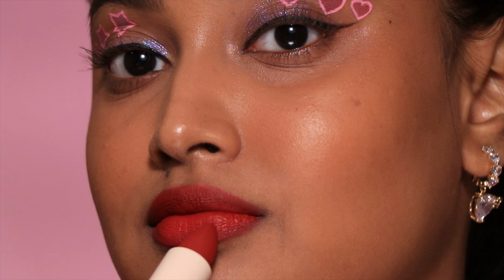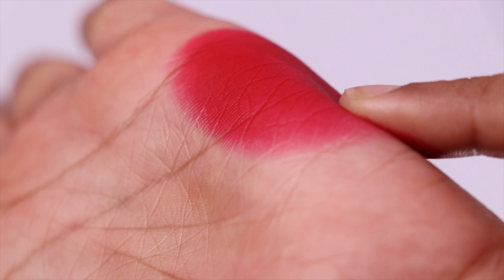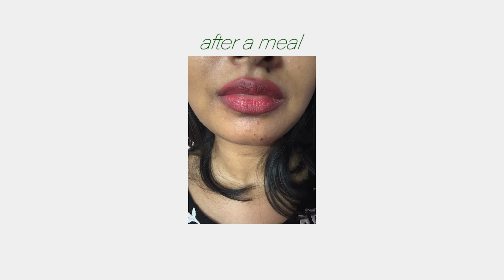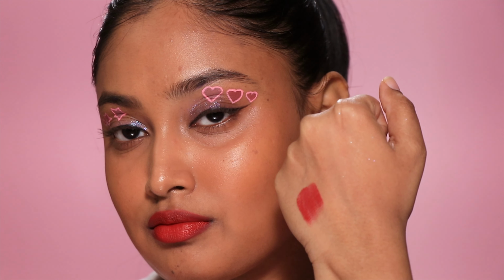Something else I noticed with Fluffmatte is when you apply it, the first few minutes it looks like it has accentuated the fine lines on your lips. It's a very slight difference, only you can notice seeing yourself in the mirror. It takes around 3 to 4 minutes for the formula to completely set on the lips and appear more soft focused and blurry. This is the only lipstick in Sunnies Face that I've tried that lasted after a meal. This is a long lasting formula for me, and even the shade that I chose is very pigmented, so it is gonna stay after a full meal. I'm gonna give Fluffmatte 9 on 10 again.